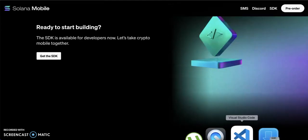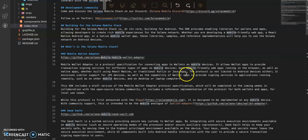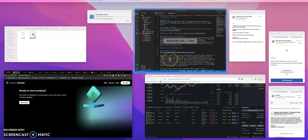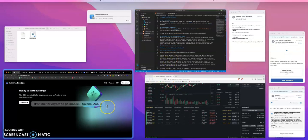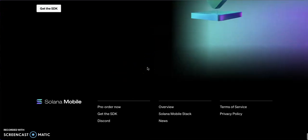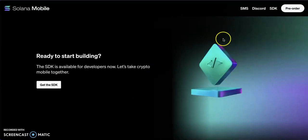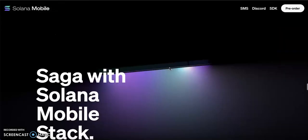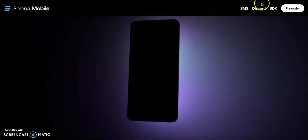I already downloaded the SDK into my Visual Studio Code. I'm not sure you guys can see this, but I can't bring that up right now. I already downloaded the SDK pack. And if you're a programmer, please do make sure you start working on this, because it's going to be the next big thing. Also join the Discord channel, and this is where to download the SDK.